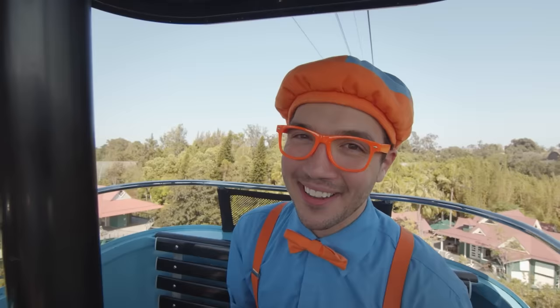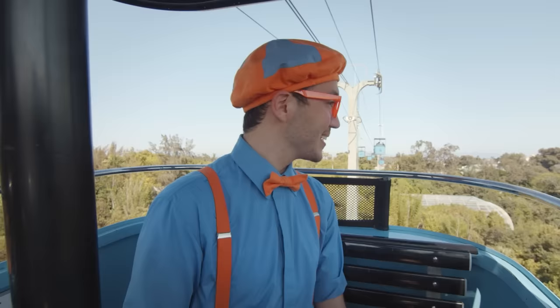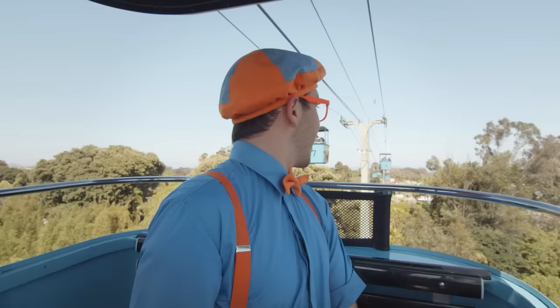Animals are amazing. They're so smart and so cool to watch. I love learning about them, especially learning about conservation. Yeah, conservation is really important so we can take care of the animals. And that way they can be around for a really long time. Whoa, speaking of animals, I see some right down here. It is so fun being up in the sky. You can see so many animals from up here.